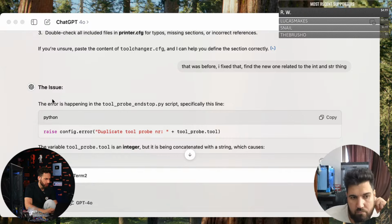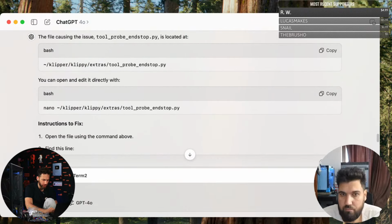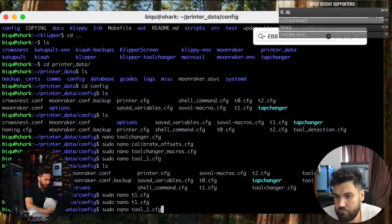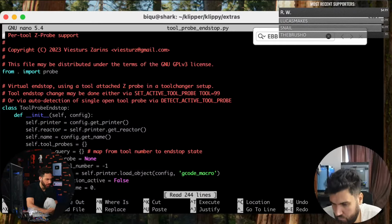Nope. Where is this file? Where is the file? Tap probe activate. Klipper extras tool. All right, let's do it in the terminal window. So we need to go to cd /klipper/klippy/extras, tool_probe_endstop. So nano tool_probe_endstop. Yes, all right.